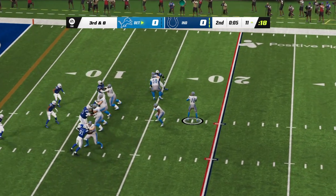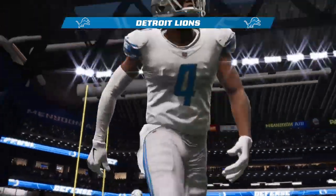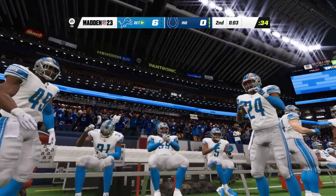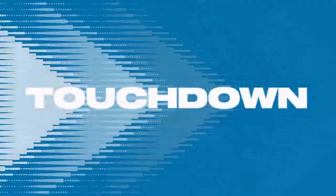Off play action. Here's Goff. He's got his man. It's caught for a Lion touchdown. DJ Chark in the final seconds of the first half. And the Lions have taken the lead here in the final stages of this first half.